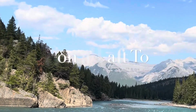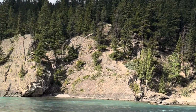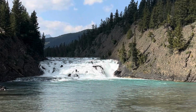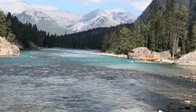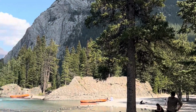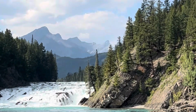Apart from taking pictures with the falls, you can go ahead to the raft tours where they have the guides there. They will take you on a tour and show you some major landmarks around Banff. It's $73 per person, and I think it's $35 if the person is 2 years or 15 years old.